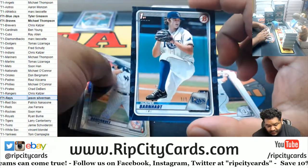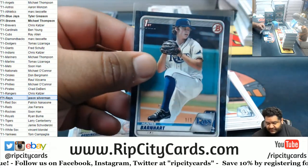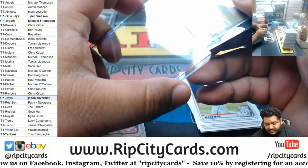There's a 101 for the Rays, Hunter Barnhart. First Bowman, 1 of 1. There you go, freak.